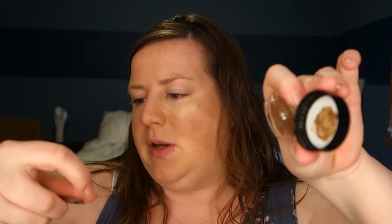So I'm gonna quick do my brows. I'm using the Anastasia Dipbrow in Soft Brown. And what I do is I hold it like this, and then I take this little brush. This is a Sigma Angled Brow Brush, the E75. And then I get a little bit on the brush, and I spread it out in here. And I just fill in a little bit.